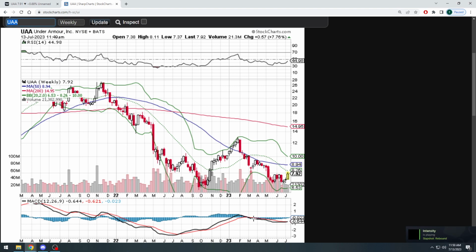And as we see here again, the MACD was slipping, completely flattened out here for about 2 months and change. And now it looks like it's just about to start to curl on the weekly here. So we could, again, have a lot more upside here, in my opinion, on UAA moving forward. RSI on the daily, as we see here, only about 45. So, again, on the RSI on the weekly, sitting here at about 45.